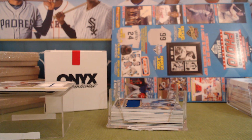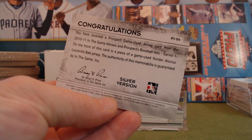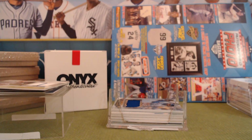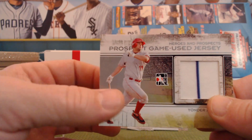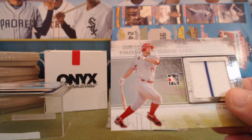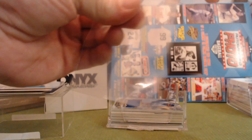That is going to be what year? 2010-11. Looks like he was Reds at that point. So this is actually the Reds guys. Should know by that jersey there. That pinstripe threw me off. So that's going to go out to the Reds. That is Dennis again. Congrats, Dennis. It's kind of a nice one there.